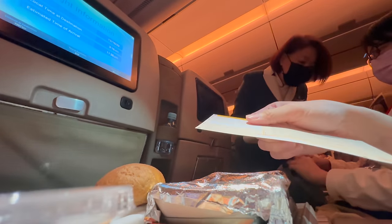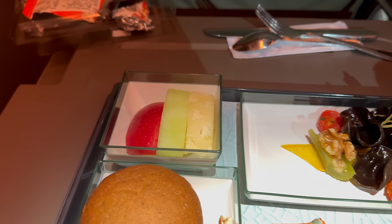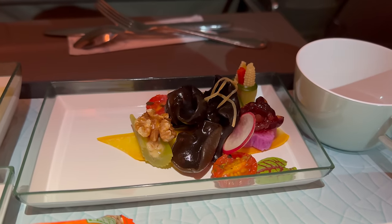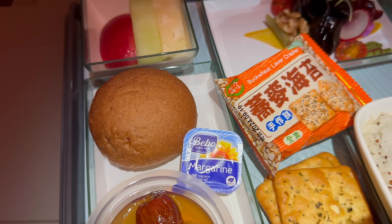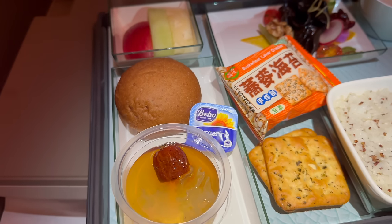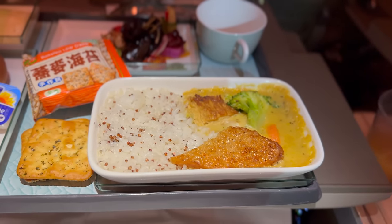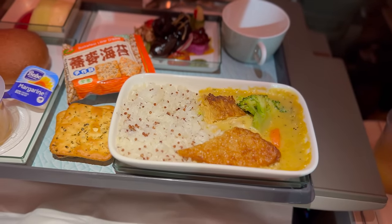The in-flight purser is giving out Australian arrival cards. For starter or appetizer, we've got fruit and this beautiful piece of art. There's Chinese fungus, walnuts and baby corn. On the sides, we've got biscuits, bread and margarine. Dessert is some sort of jelly. Now for the most exciting part, main course, we got rice and quinoa, served along with creamy broccoli and tofu.